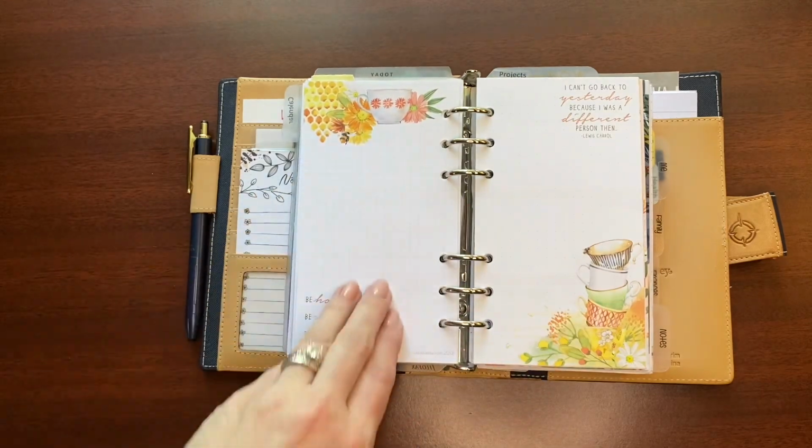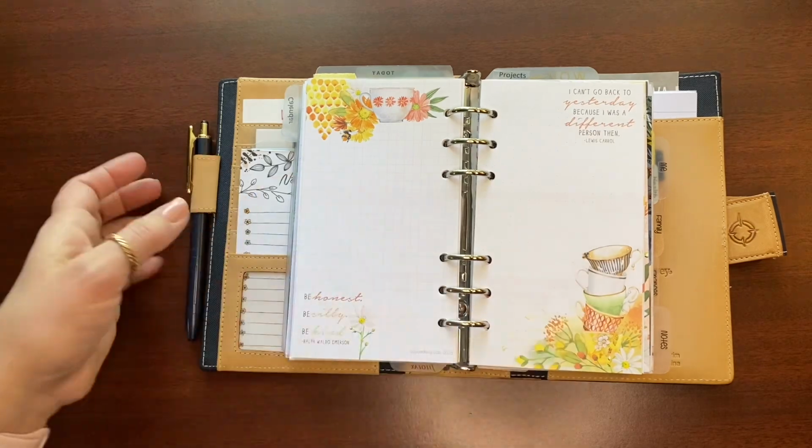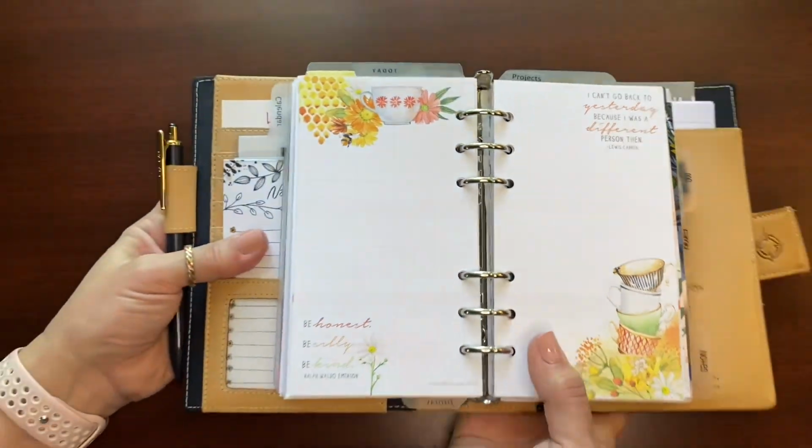So I will use this as my task list for the week. This one is dot grid. The other one wasn't. I think it was a little older. This is a newer one, so I don't know if you can see, but it's dot grid.